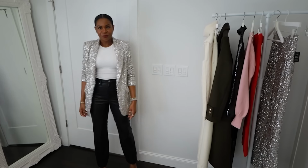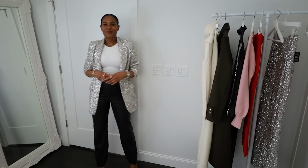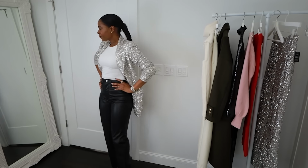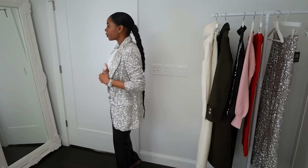Fit like a glove. I want to say I did get my true size, so this is either a 4 or a small. Fits really well, guys. I feel really, really good in these pants. They are more of a straight leg, so you definitely want to go for a higher heel with them. Straight leg pants always look best when there's a little bit of a higher heel. That way you can elevate them.